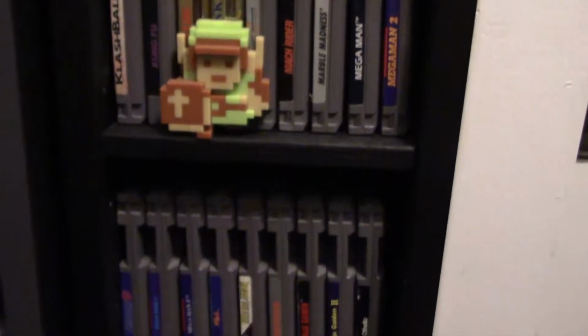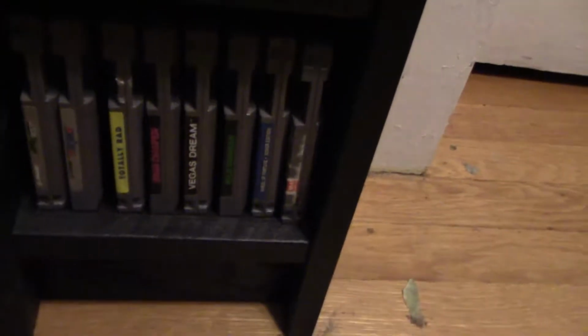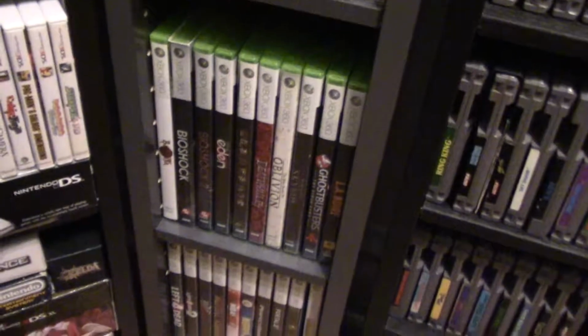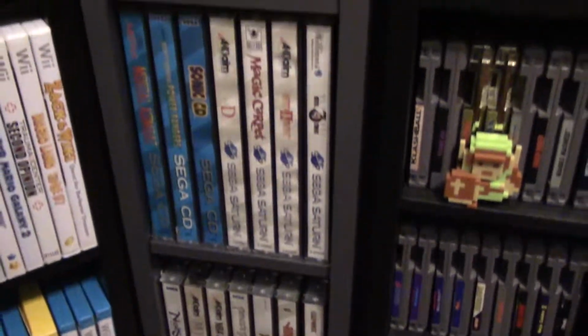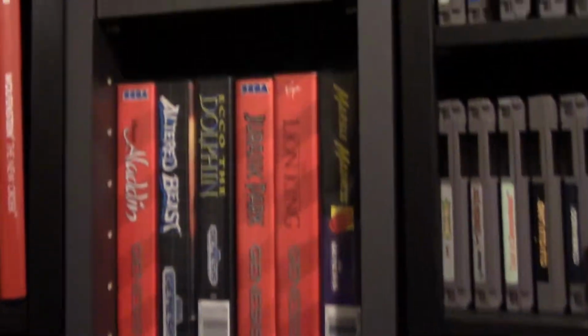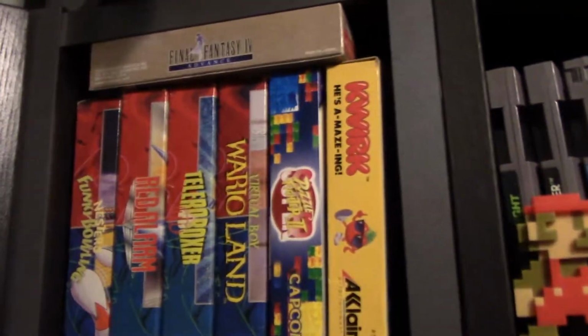Of course, like Legend of Zelda, Mega Man 2, and actually the whole entire collection of Mega Man back when you could find them at GameStop for $5 a piece. The list goes on here. We can go over that in more detail later if anybody wants. So we have Xbox 360, Sega Saturn, Sega CD, Sega Genesis, and I kept the 3DS, and of course Virtual Boy games.